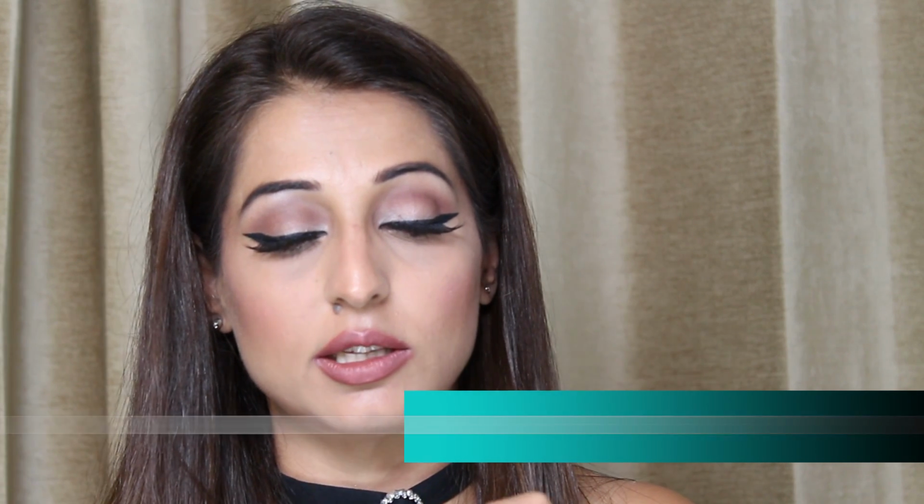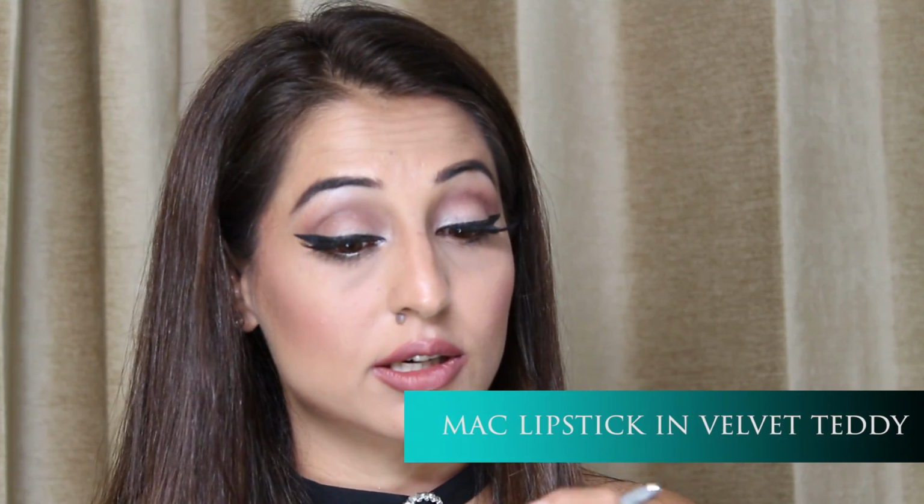Also, everyone needs to invest in a good lipstick brush. I'm not really finicky about one, whatever shape works for you. I'm going to be using the Morphe retractable brush, and the one I'm using is R106. I am using the matte lipstick in Velvet Terry. This is my current new favorite lipstick in nude. And I'm going to give myself a good lipstick application.